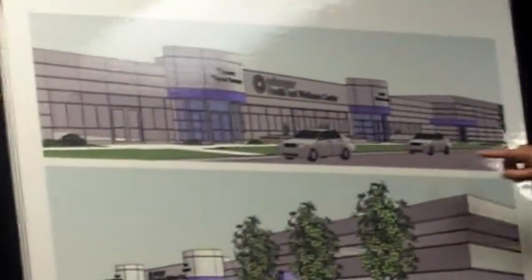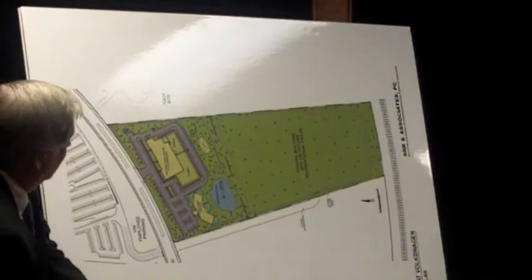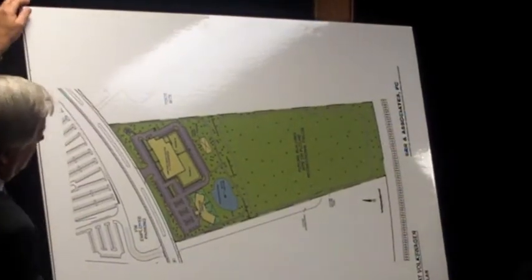Volkswagen's in front of it. That's not the NMS, is it? This is the elevation. This is the campus.